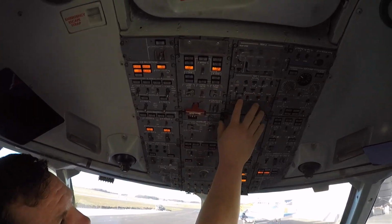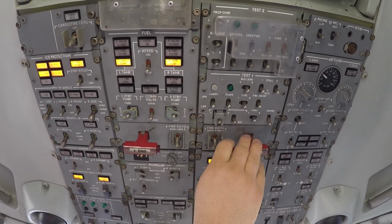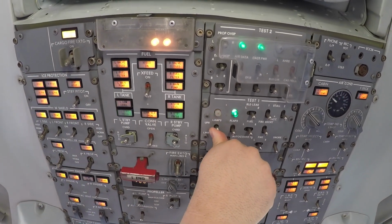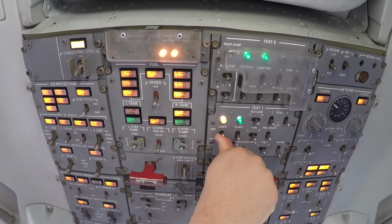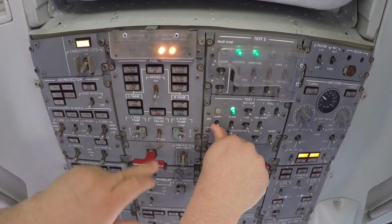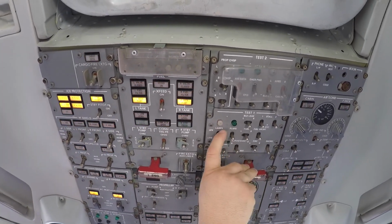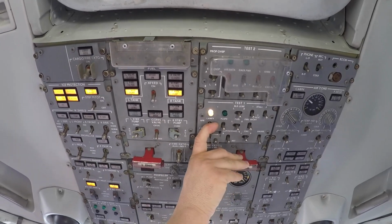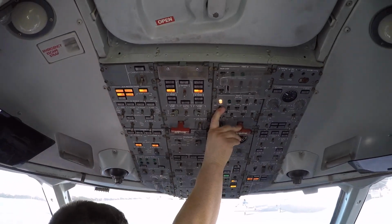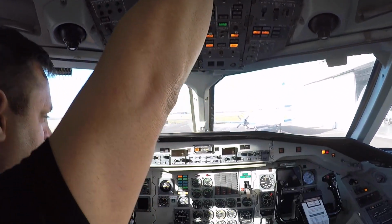Here I've got a few inspections and tests that I need to perform before we can actually start our pre-flight. So I'm going to run a lamps test. I'm verifying that all the lights in the aircraft are working. If any of these lights were not illuminated at this point, I'd have to put a new bulb in. I'll do the same thing for the lower panel, verifying all the lights on the lower panel are working as well.